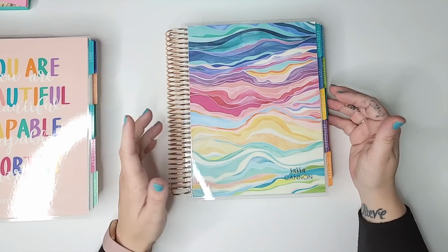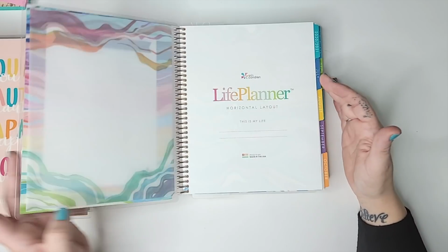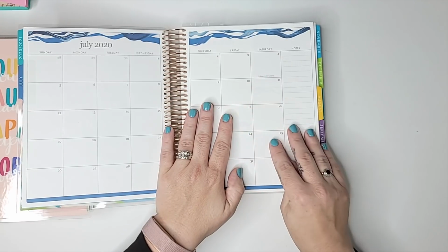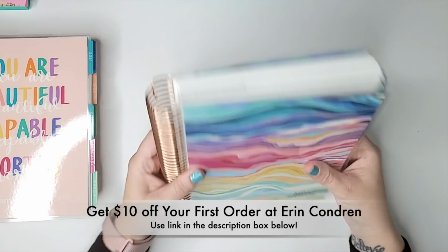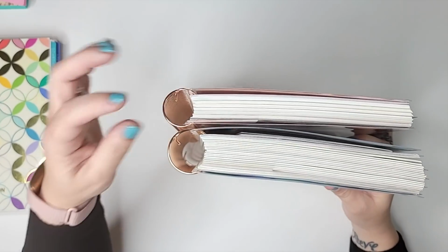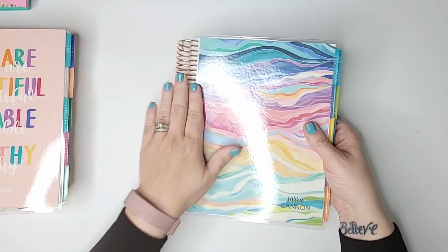This is one that they sent me for free for review when their layers design came out. And this is the horizontal layout planner. I have used some parts of this, but I didn't stick with it. So this one actually is an 18-month planner, which I'm excited I have because now it means I have an 18-month size coil in the rose gold. So this is a smaller coil for the 6-month planner and then this.